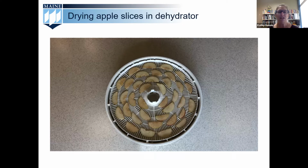After slicing, soak apples in the ascorbic acid to prevent the browning, and then spread those drained slices on a dehydrator tray without overlapping them. You want to dry them at 140 degrees Fahrenheit until the slices are leathery and still pliable. So that's about 4 to 6 hours.